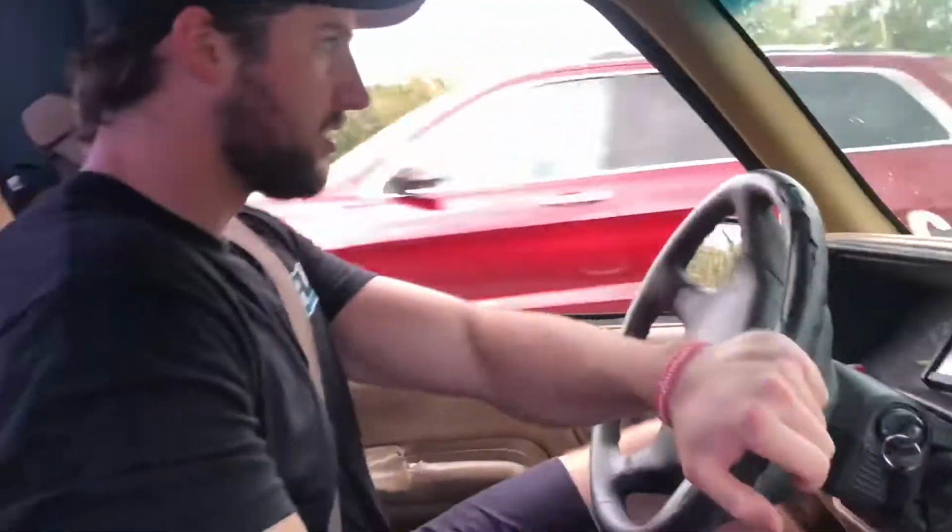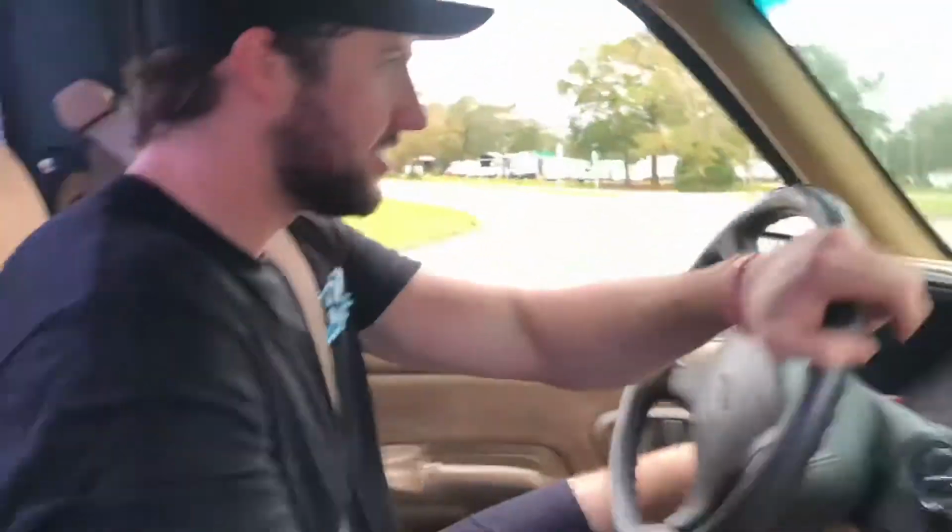How much does this truck weigh? 4250 with me in it, race ready. That is not very heavy at all. Yeah. Left, right? Go right.